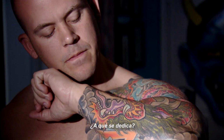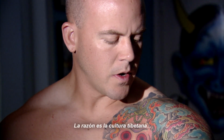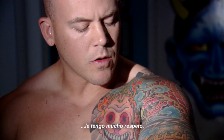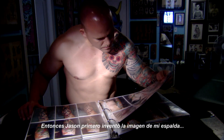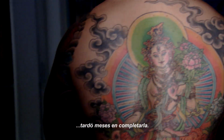What do you do for a living? I work for the fire department. And the reason behind it is the Tibetan culture and stuff, I just have a lot of respect for. So Jason came up with it. The back piece was first. It took months to finish.